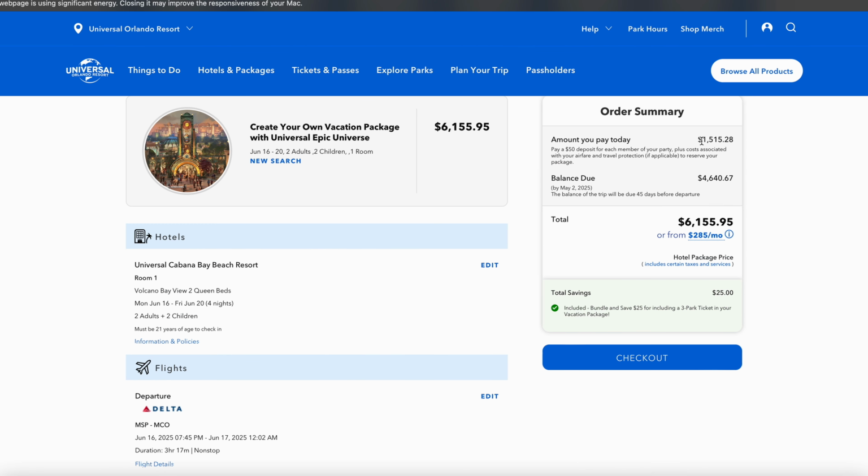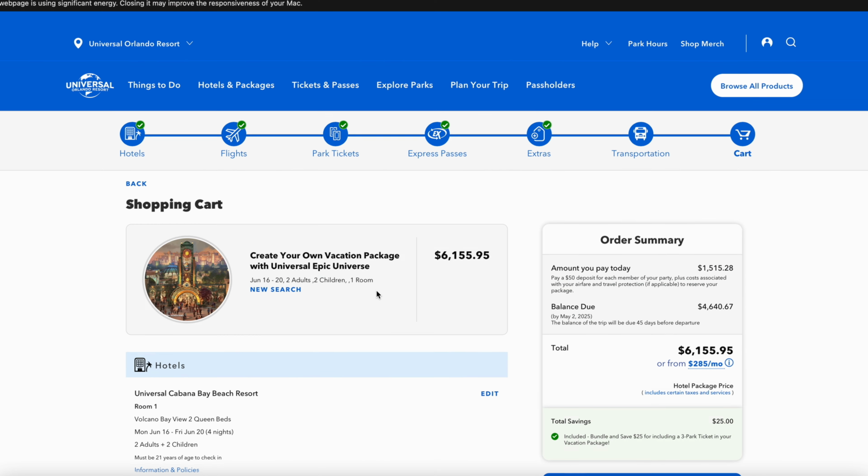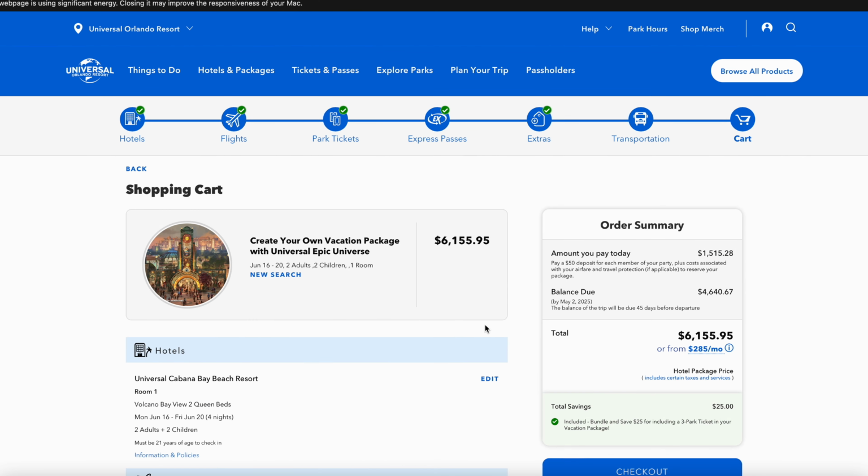So here's where it shows the deposit. Basically you're paying a $50 deposit. So right now the way that Universal Orlando breaks down deposit information is basically by doing a $50 deposit for each member. So you're paying $200 for that. But anything extra, meaning flights, the express passes, all that stuff, because it's not a direct Universal Orlando ticket edition, meaning it's an additional cost to your package, that is all due today. It's all due up front. There's no way of getting around that.